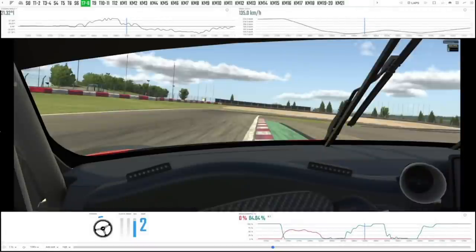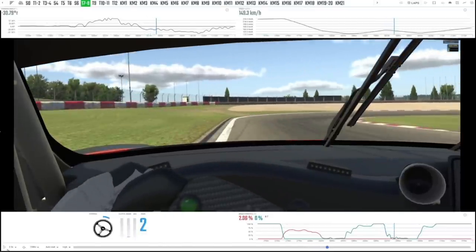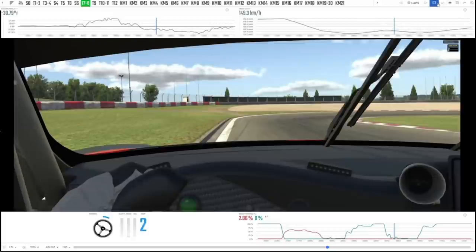Now, what we need to do is go all the way to the left as much as you can, so you can set up for the entry to turn 8. As you can see, look how wide we took our car. It's really important that we get ourselves probably on the white line, because now we're going to approach the corner from an angle that allows us to carry a lot more momentum, and that's what it's all about here.